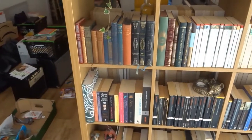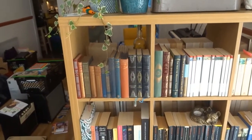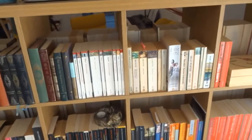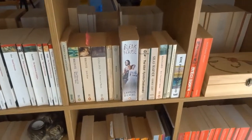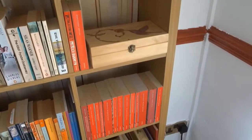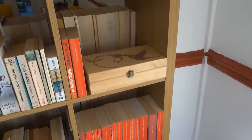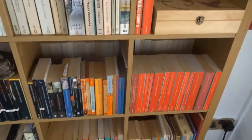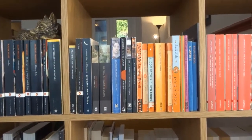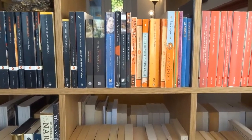Okay, so we're all done. We've got some classics up here, some nice looking ones, some Oxford World Classics, some brighter coloured Penguins, and some books that look like they should go with it. Some red Vintage books down here, along with some aromatherapy stuff. Then we have some interesting coloured Penguins and some other books that just kind of needed to go with them.